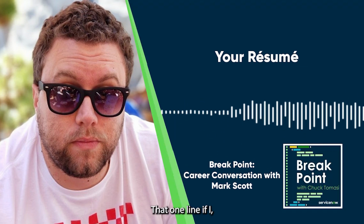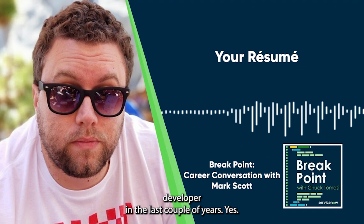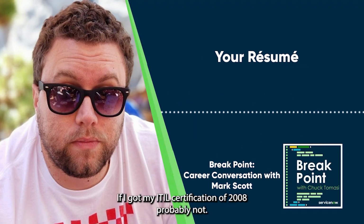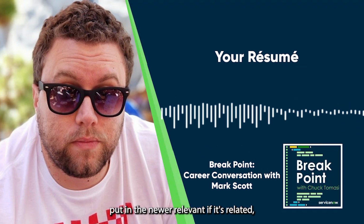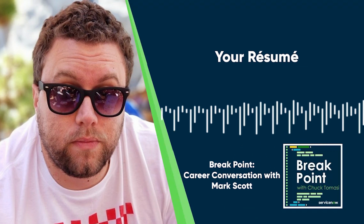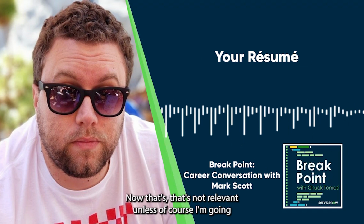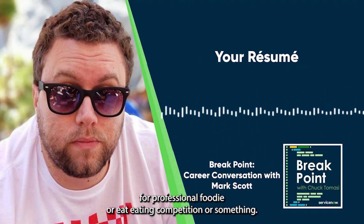One line. If I got my Certified Application Developer in the last couple of years, yes. If I got my ITIL certification in 2008, probably not. Right. So leave off the really old stuff, put in the newer relevant if it's related. If I got a pie eating competition in 2017, that's not relevant unless, of course, I'm going for a professional foodie or eating competition or something.